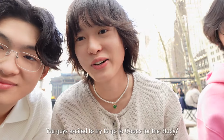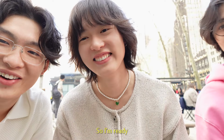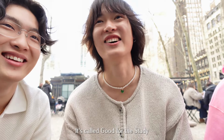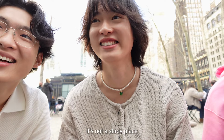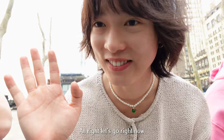What are you guys doing? You guys excited to go to Goods for the Study? I'm hungry. I've never studied a day in my life, okay. So I'm ready. Let's go there, I'm ready right now. To find out what studying is. It's called Goods for the Study. It's not a study place. I don't have to study? No, you don't have to study. Alright, let's go right now.